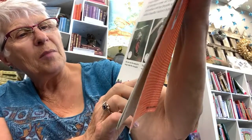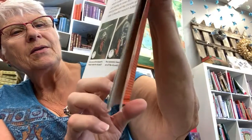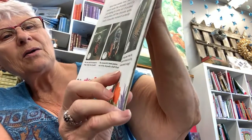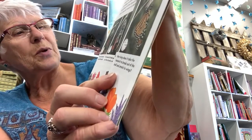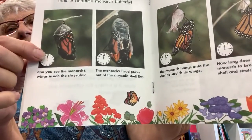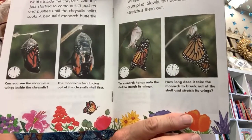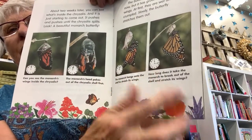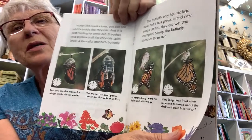The monarch's head pokes out of the chrysalis shell first. Then the monarch hangs onto the shell to stretch its wings. And last, how long does it take the monarch to break out of the shell and stretch its wings? Started at 12 o'clock, and now it's 3 o'clock. How many hours is that? 1, 2, 3. So if you said 3 hours, you are absolutely 100% correct.